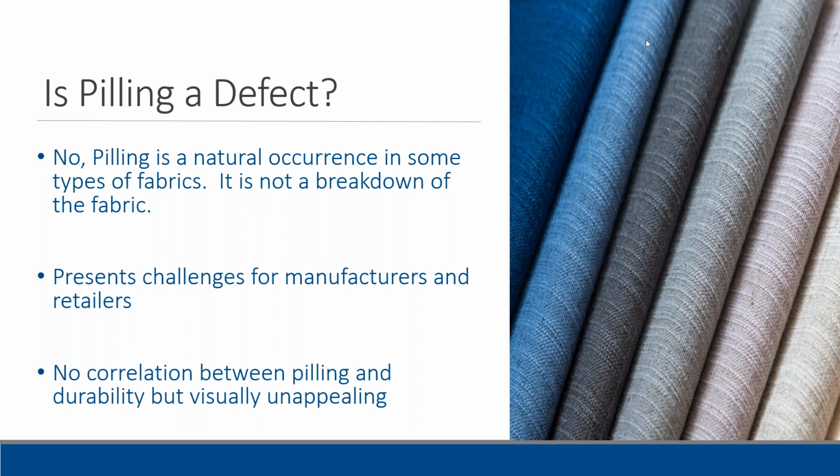So you have to really communicate to consumers up front that pilling can happen, and here's what you do to remedy the issue. We've been doing research for this. We've seen lots of videos from retailers showing how to remove the pill balls with either pill shavers or other methods to physically remove them. And that's a very common way to do that. And sometimes you just have to do a little bit of maintenance on these fabrics if you do see pilling occur. But there's really no correlation between pilling and durability.